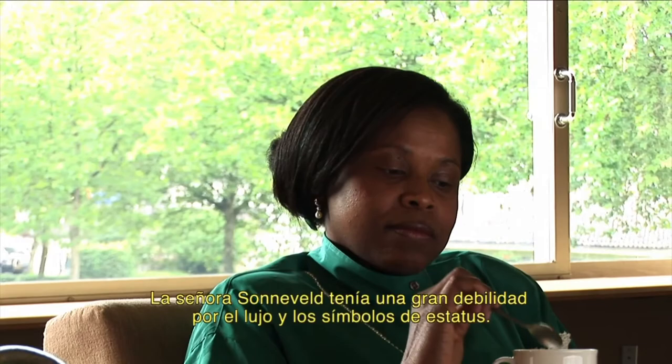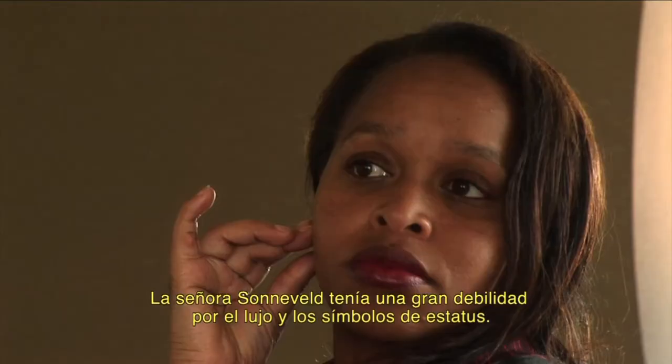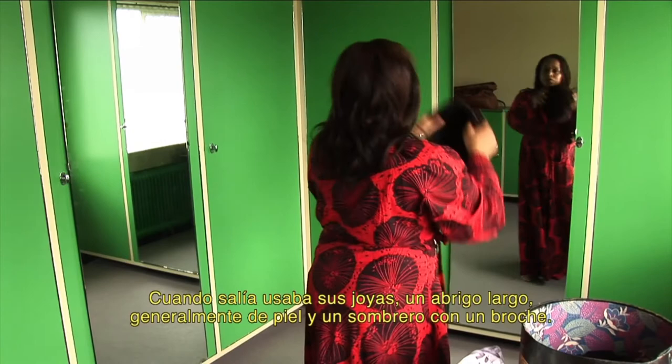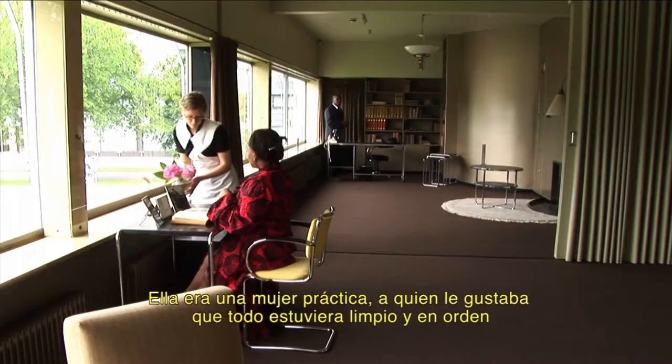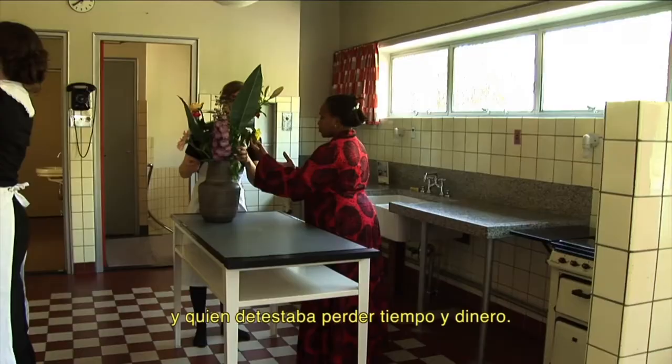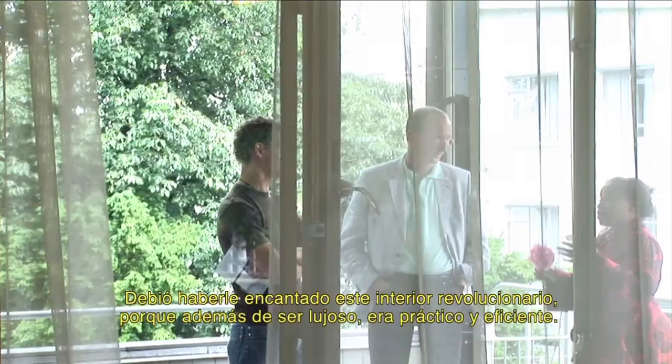Mrs. Sonneveld had a big weakness for luxuries and status symbols. Whenever she went out, she'd wear a couple of items of jewelry, a long coat, usually fur-trimmed, and a hat with a hat pin. But she was primarily a practical woman who liked everything to be neat and tidy and hated wasting time and money. She must have loved this revolutionary interior because, as well as being luxurious, it was practical and efficient.